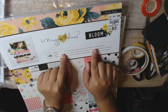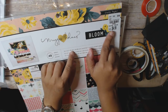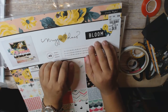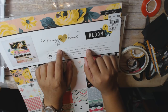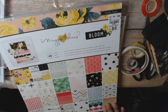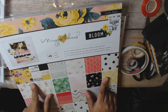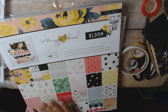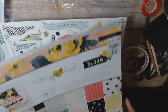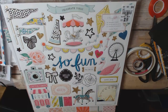And this is a 12x12 Bloom paper pad. It was only $4.99, normally $19.99, and I've seen it for a lot of money on Amazon right now. And it's 2026701, and it's just beautiful. It has the swans and the polka dots and the florals and the gingham. It's really, really beautiful. 48 sheets. Of course, they're single-sided, so something to keep in mind with that.